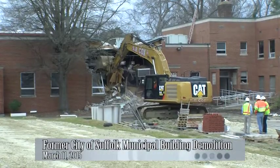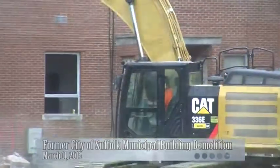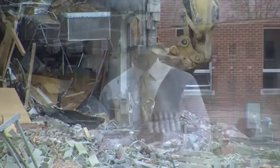Contractors with Armada Hoffler began demolition of the old City of Suffolk Municipal Building on Wednesday, March 11th. And what's going on behind us is the start of phase two of the E911 Municipal Center project. What the contractor's doing right now, they just started demoing the old building.